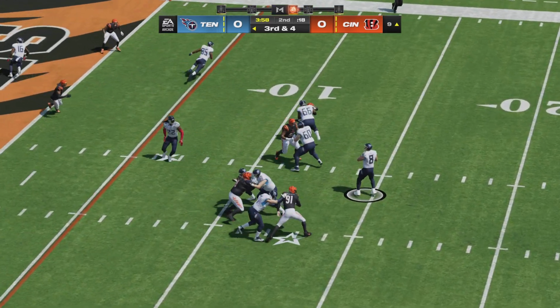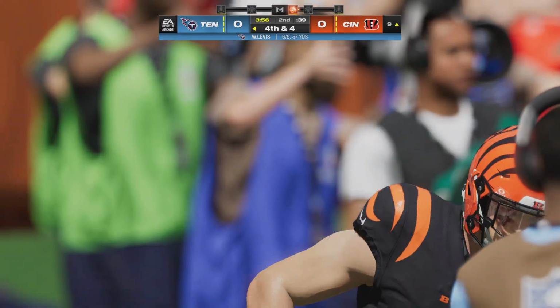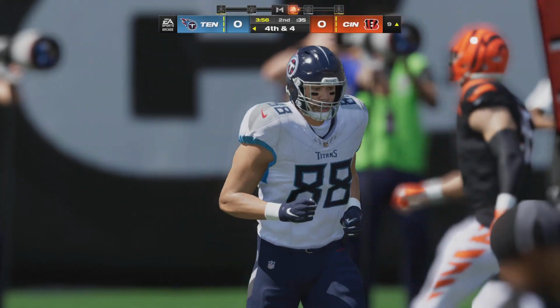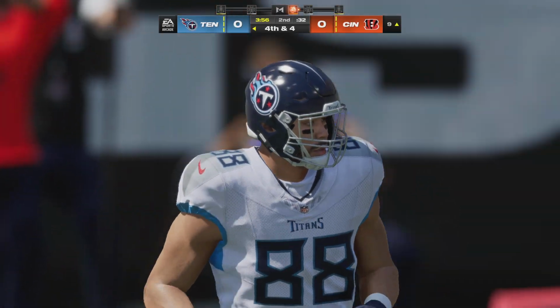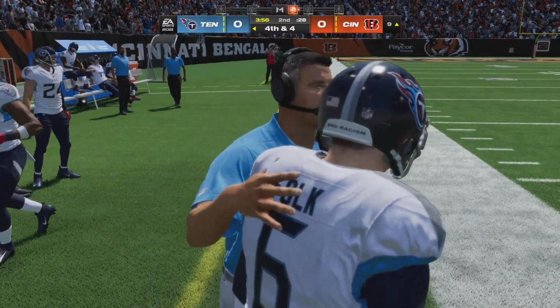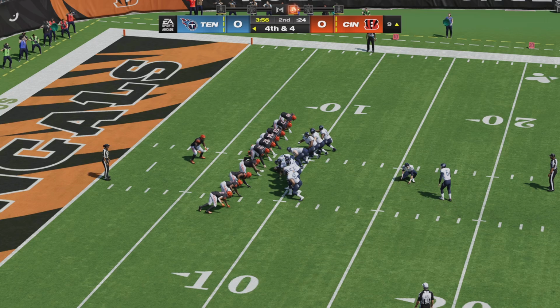Levis to throw once more. And this pass broken up. Excellent coverage there on third down, as that was not an easy one to hold on to. From a defensive perspective, they had exactly what you want anytime they want to throw the football. There was pressure on the quarterback. They were getting after him, and they tightened down on the receivers and forced the incompletion.